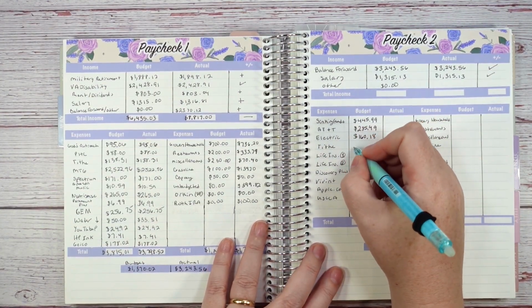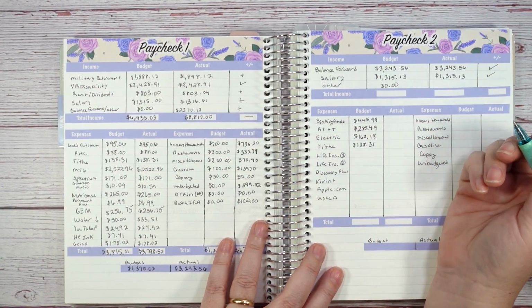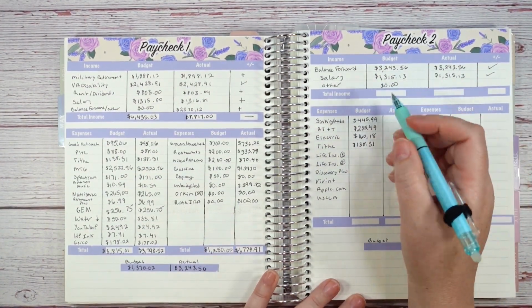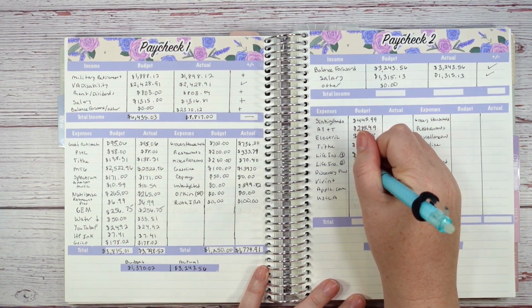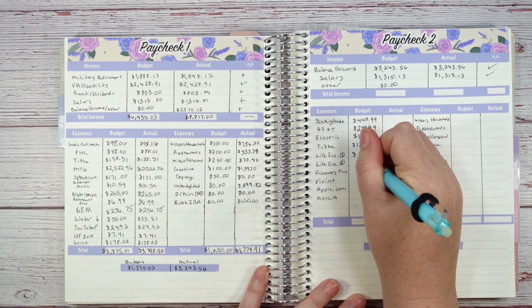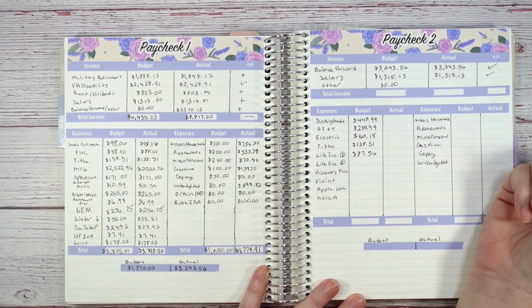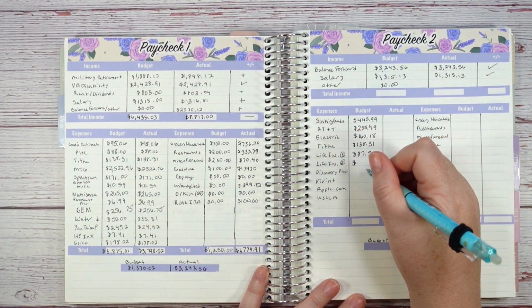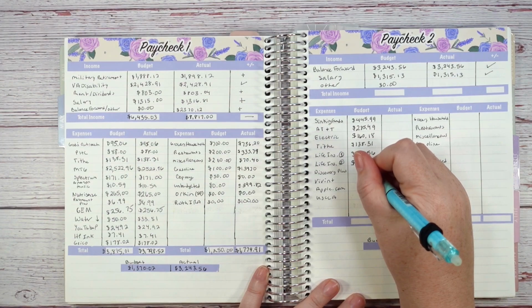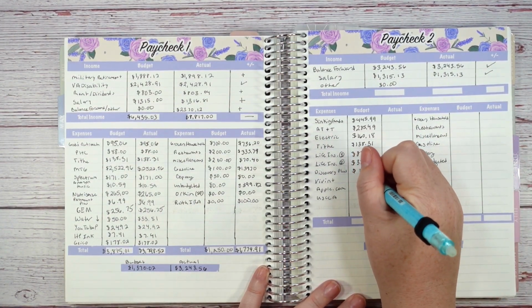Tithe is, let's see, $138.31. That's tithe to our church for the salary. The life insurance one is for me and my family, the three of us, and then $87.56. And then one of my sons aged out, so he gets his own policy, and that is $33.16. Discovery Plus is $8.99.